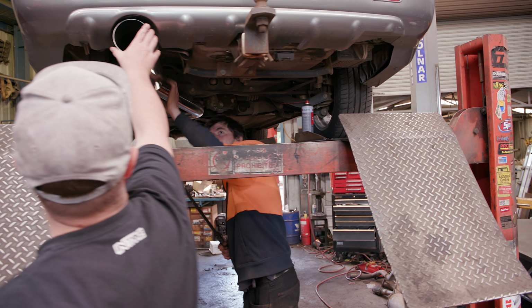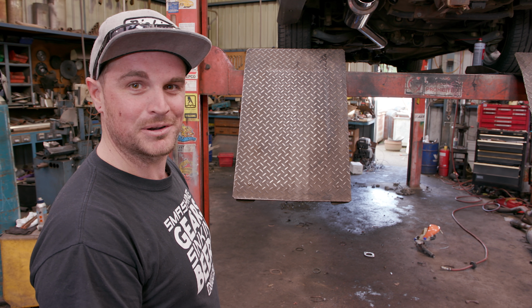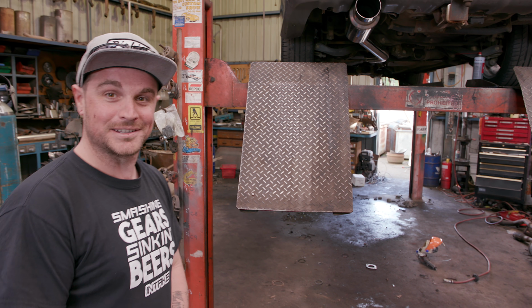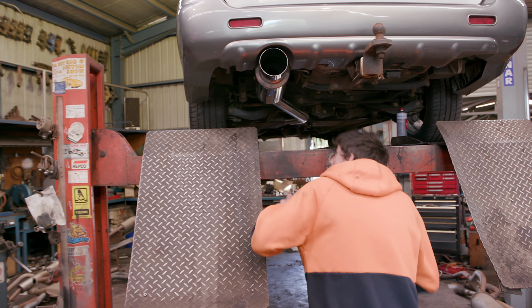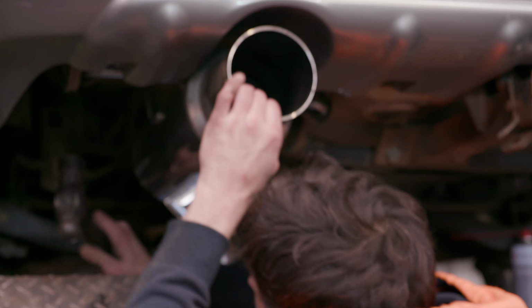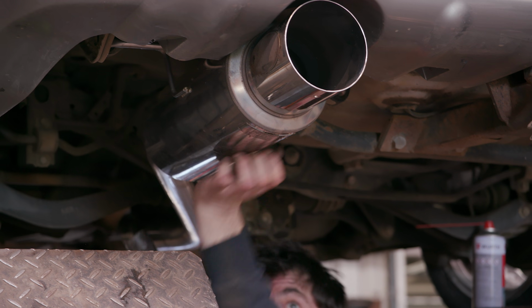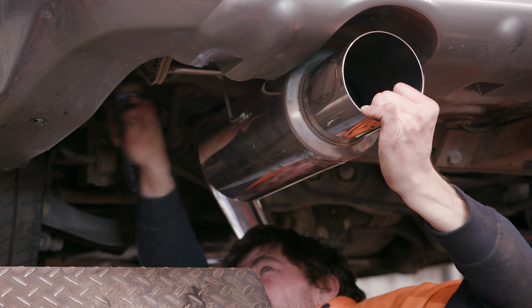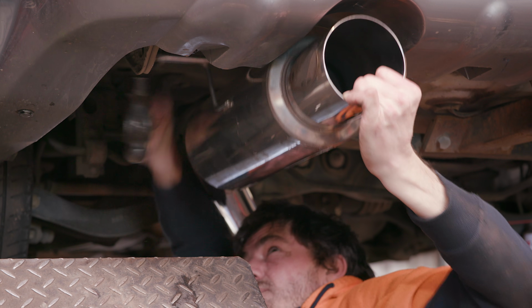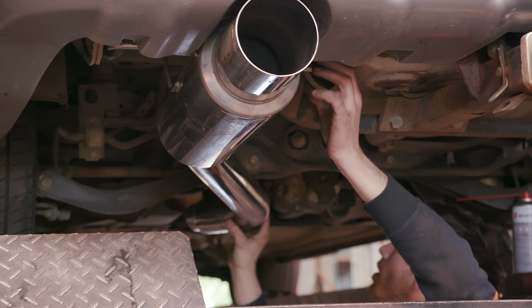Now, do we need to do the same on the other side because it's not sitting centre? There's a man after my own heart when he's chasing a hammer to bash something into position. Fantastic. It looks awesome though, doesn't it? Really. Watch all the rust fall out of it. That looks good. Sits near centre.